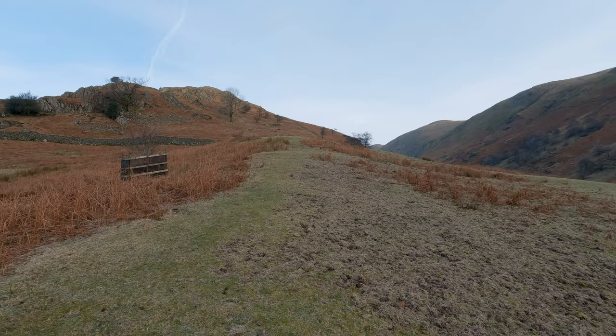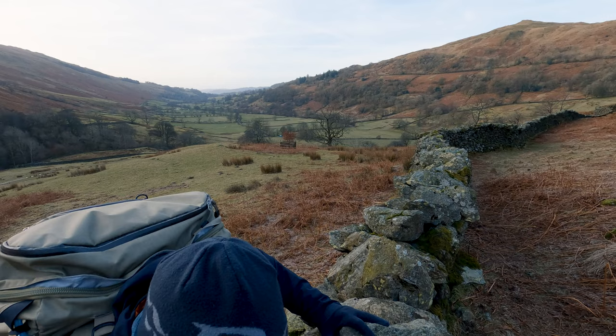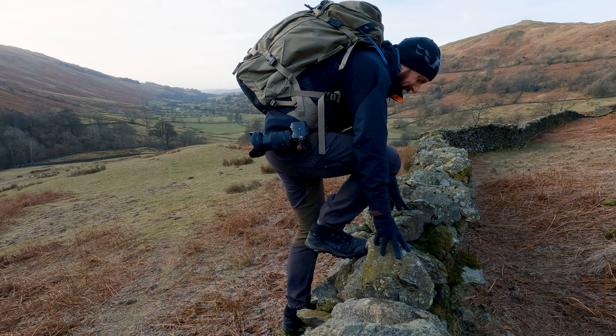Lovely. This is a lovely little hill. I don't know if this is an official style. It certainly looks like a style of some description. It's very high. I'm going to jump and hopefully my camera's not going to smash.